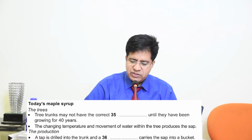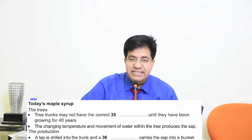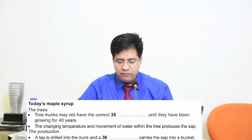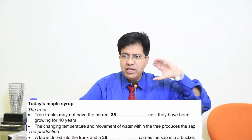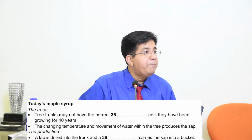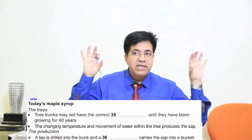Question number 36, the production. A tap is drilled into the trunk and a dash carries the sap. Now, something that carries the sap from the tree, that will be your answer. What do they do? A tap is drilled. They drill a tap inside the trunk of this maple tree, and dash carries the sap into a bucket. Into a bucket, sap comes through something. Now what is that something?